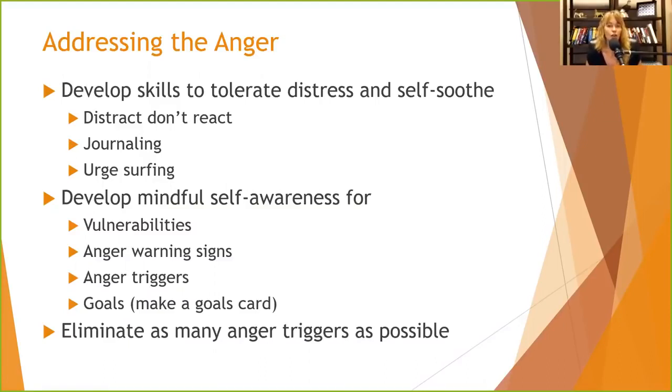And make a goals card. Think about when your anger is resolved, how will things be different? What's important to you? What are 3 reasons that you want to work on your anger? These are all things that you can have on your card and you can look at when you start getting angry to remind yourself, okay, getting angry about this particular thing is not worth sacrificing the goals that I'm trying to work toward.